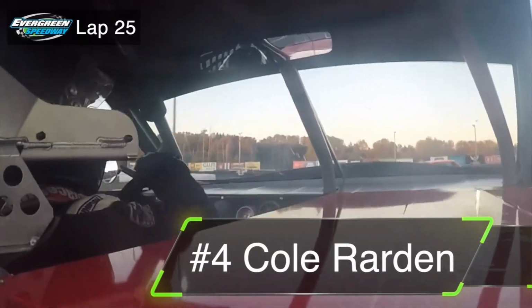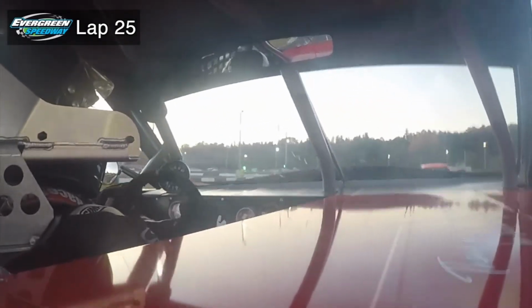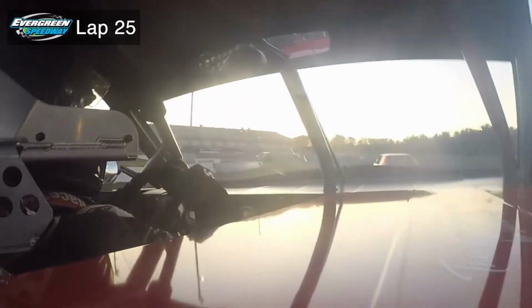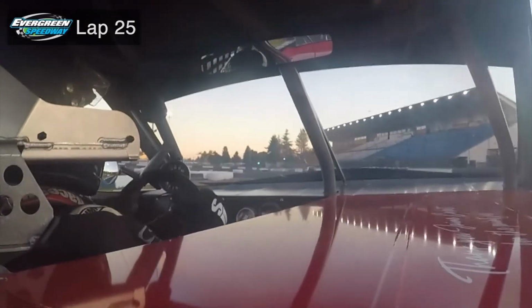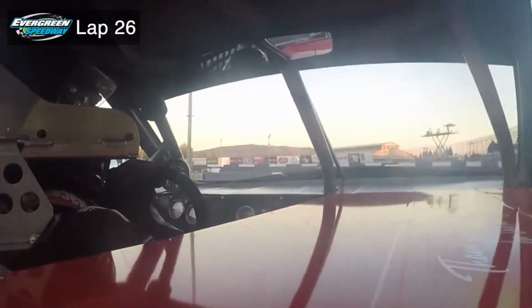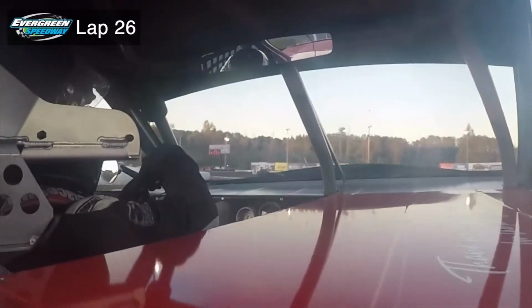Now we're in the number 4 car of Cole Reardon. And it's kind of amazing to see the differences, because you never get to see a really good interior shot of these type of cars. It's really cool to see the differences in the different cars that we've had. So cool that we've got four cars with in-car cameras in our NASCAR mini stock main event.